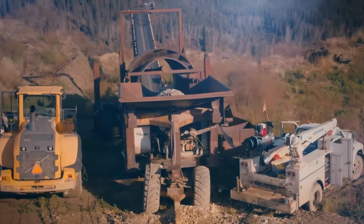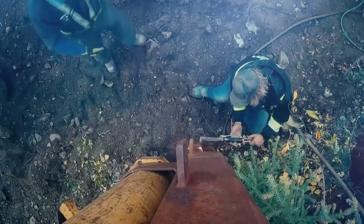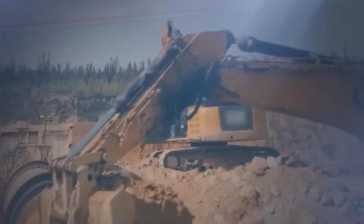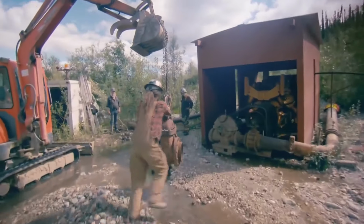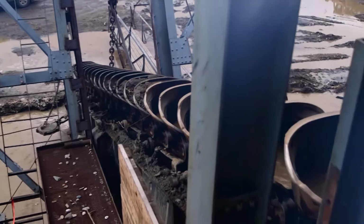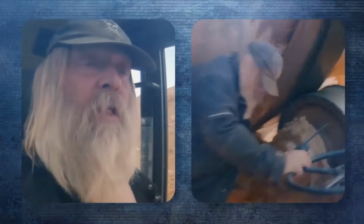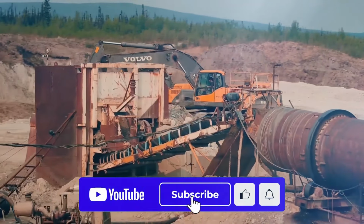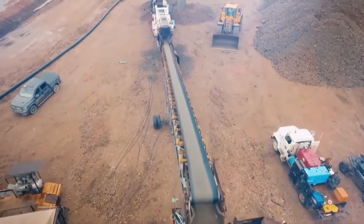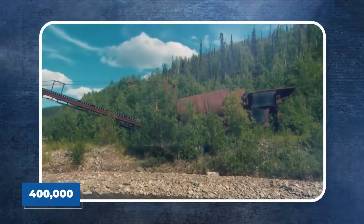With winter closing in and everything on the line, Tony took a massive risk, gambling on an old 30-year-old machine that had been left to rot in the wild. It was a desperate move that could either save his operation or sink it forever. A rusted relic, a risky bet. Tony spent over $400,000 on a trommel that hadn't run in years. And as if that wasn't risky enough, it had been abandoned deep in the Yukon. But with no other choices left, he had to believe this forgotten hunk of metal could turn his luck around.